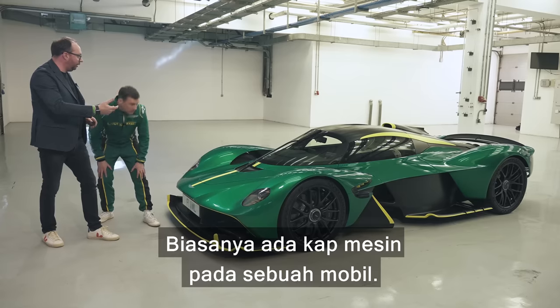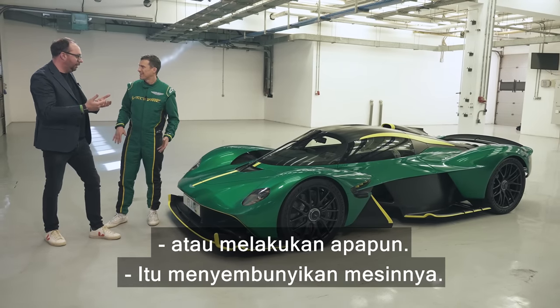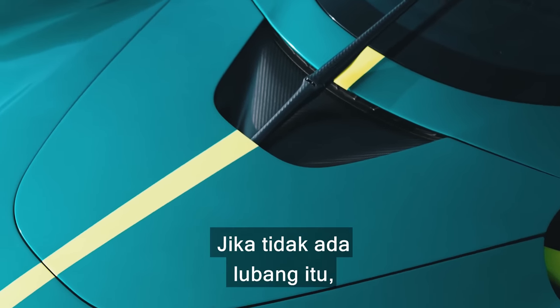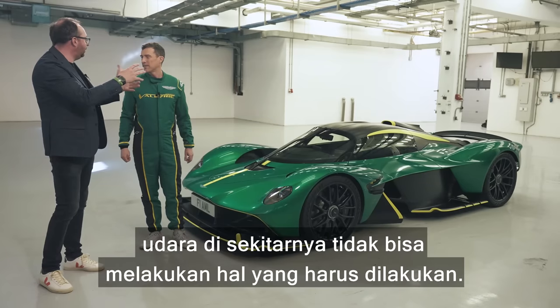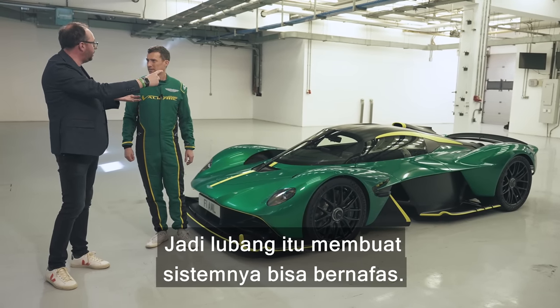So normally you've got a bonnet of a car. It doesn't generate downforce or do anything. It hides the engine. But this one does, and that's why there's that massive hole. If you don't have that hole, the air stagnates. It can't do what it needs to do. So that hole basically lets the system breathe.